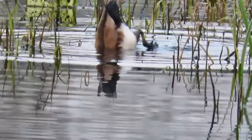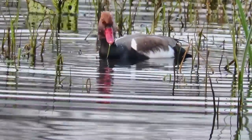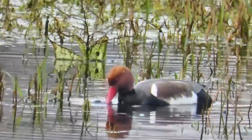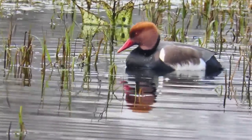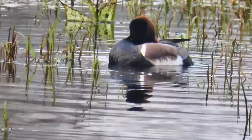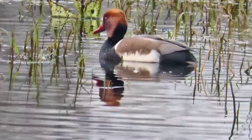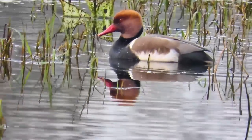Red-crested pochard. It is a diving duck. Its breeding habitat is lowland marshes and lakes in southern Europe and Central Asia, wintering in the Indian subcontinent and Africa. They feed mainly by diving or dabbling. They predominantly feed on the roots, seeds, and vegetative parts of the aquatic plants.